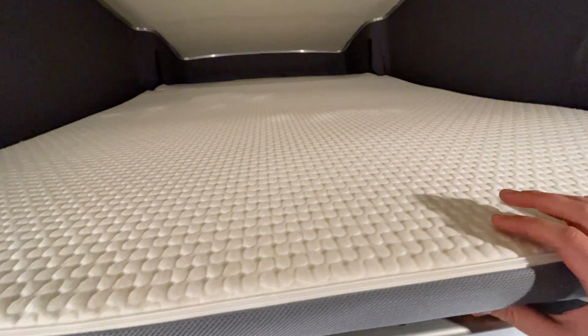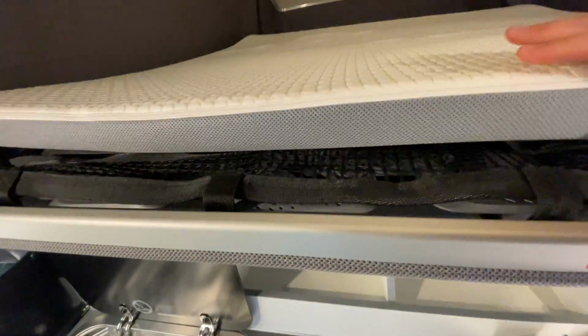So if I just lift this up, this exposes the nice little sprung system underneath the mattress, so it's going to be a very comfortable night's sleep as well. So everything has been thought out.